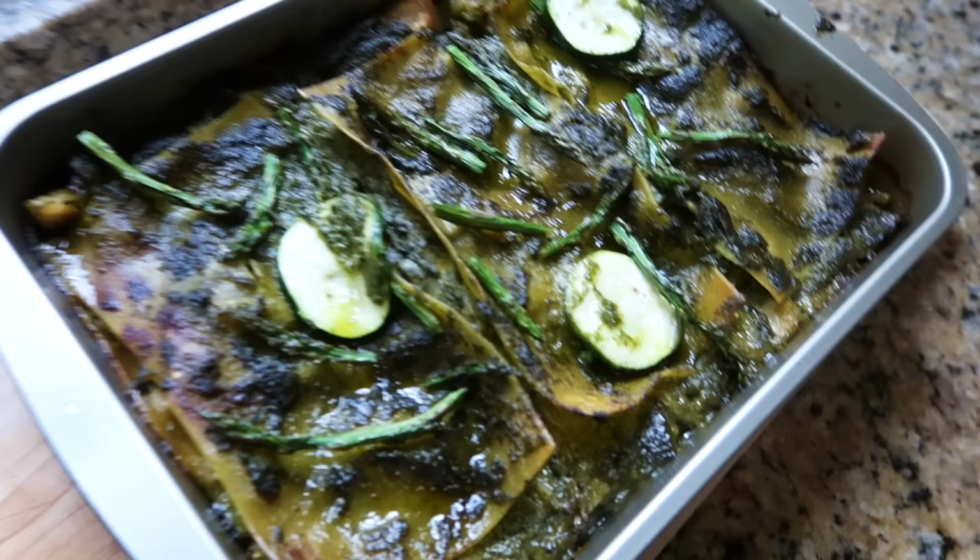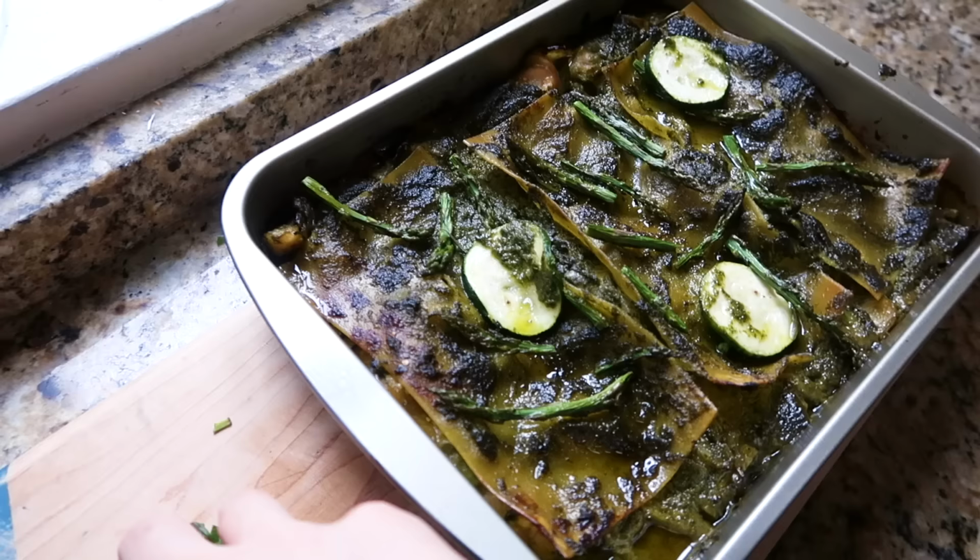So I just pulled it out of the oven and it doesn't look so green anymore. You can still see the asparagus and the zucchini, which I threw in. I'm just going to add some basil back in. And yeah, that's it. I guess this is my garden lasagna of sorts. I'm gonna try and cut a slice and then plate it up for our meal.